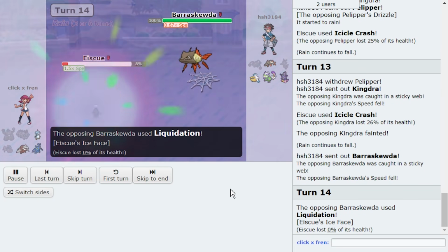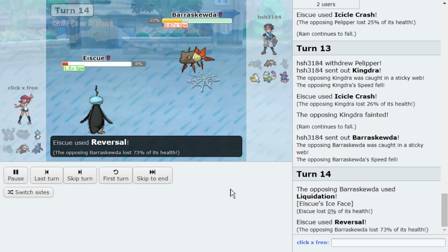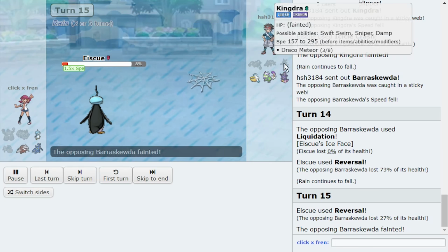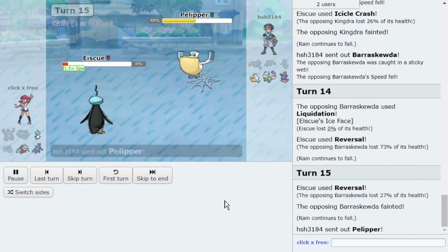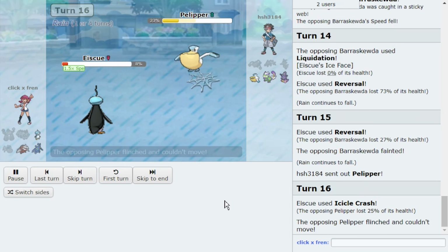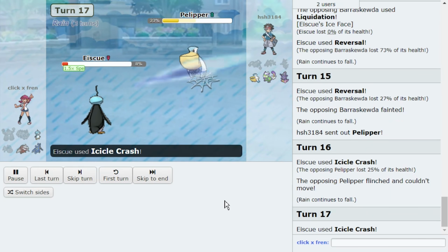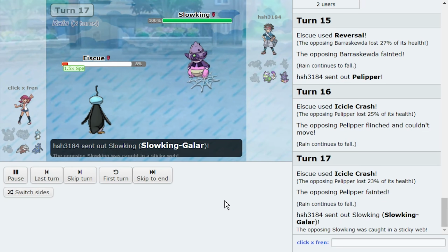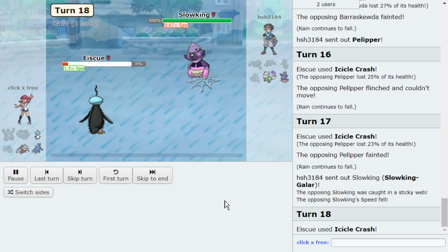Oh, gosh, bro, and then they didn't click flip turn here, which that's all they had to do. Because they would have done that and they could have came back in and lived my attack. But then my Eiscue was like, you know what? I feel like Jirachi right now, bro. It's a little chilly right here. And you know what happens when you get chilly? You might flinch a little bit. Just a little bit. Oh my god.